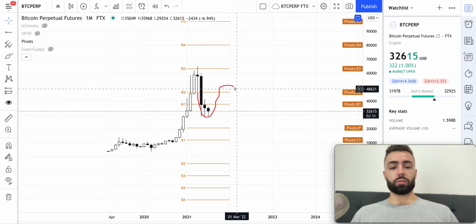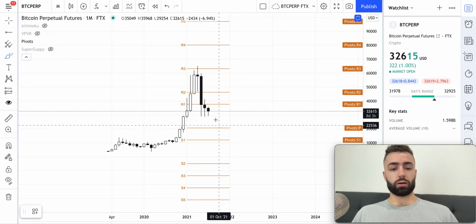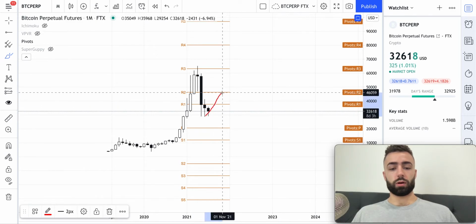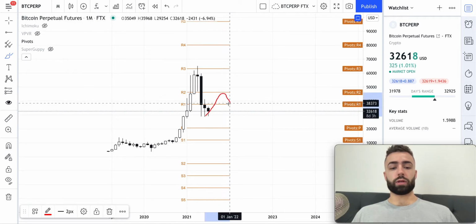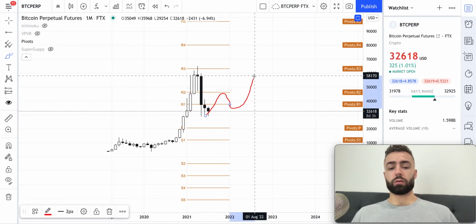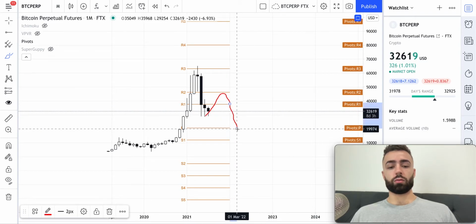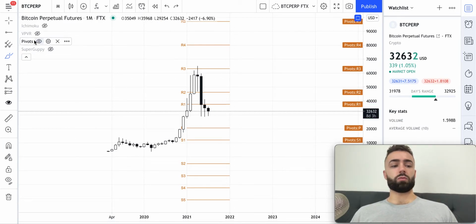After we form the lower high, let's say that we do end up forming it at the R2. We come up, we form it at the R2, and then we come down again. Now, are we going to form a higher low and then go up for a higher high, or are we going to form a lower low? I would venture to guess that we're going to form a lower low. But that's just me. We'll see what happens.